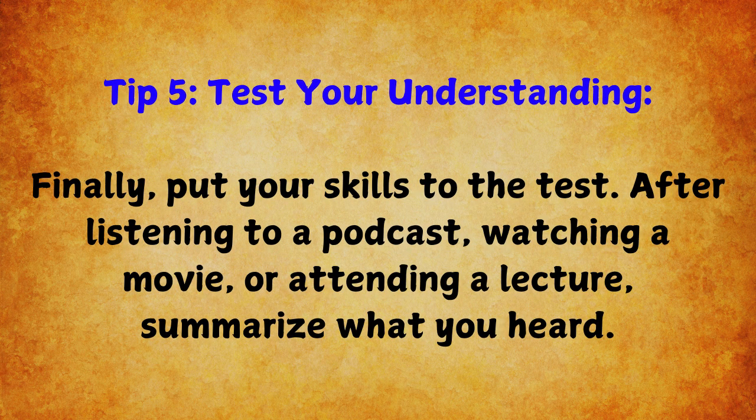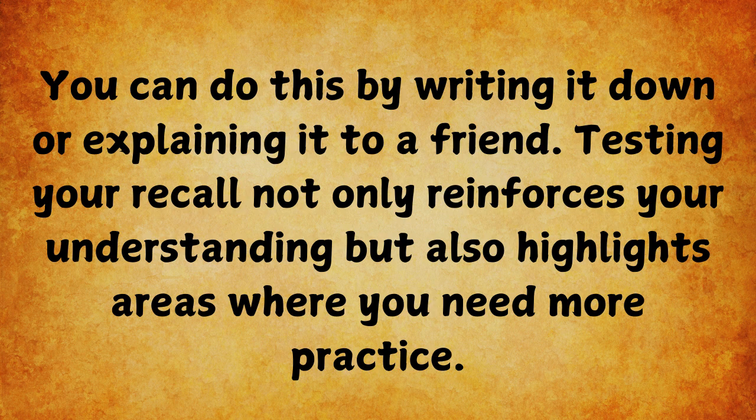Tip 5. Test your understanding. Finally, put your skills to the test. After listening to a podcast, watching a movie, or attending a lecture, summarize what you heard. You can do this by writing it down or explaining it to a friend. Testing your recall not only reinforces your understanding, but also highlights areas where you need more practice.